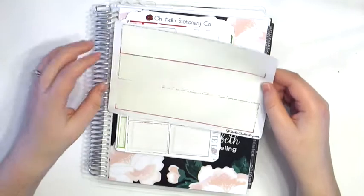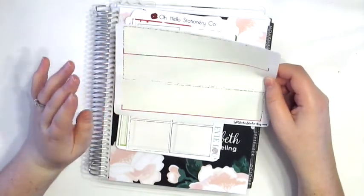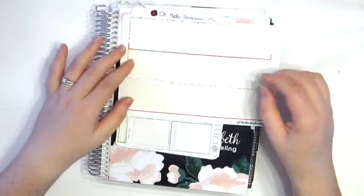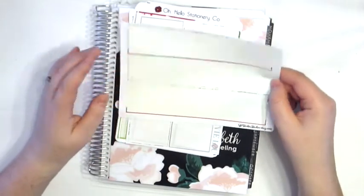This was a sheet from a December monthly kit I used by GP Sticker Studio. I thought this kit was gorgeous, but she used vinyl paper, so I didn't really use it a lot, and I don't have the right pens to write on vinyl paper. But besides that, I thought this kit was gorgeous.